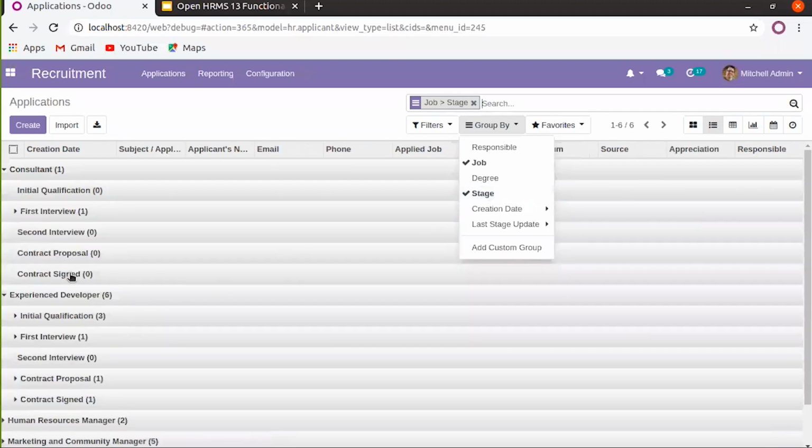So for Consultant we have a total of 1, which is right now in first interview. So the first interview is completed or it is ongoing. Then for Experienced Developers, the total initially qualified applicants or candidates are 3. Then selected for the first interview is 1. Then for contract proposed is 1. Then contract signed is 1.